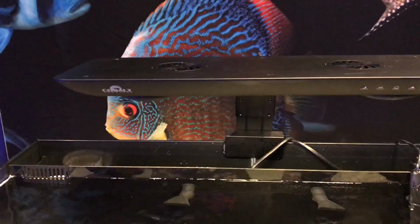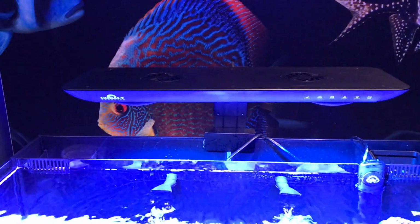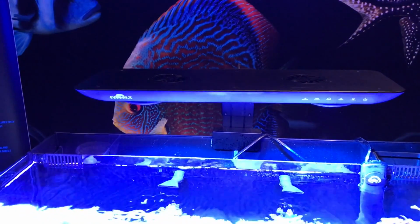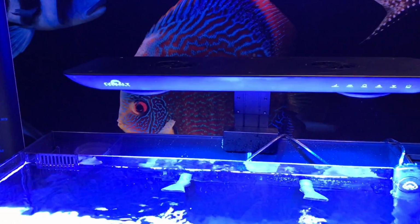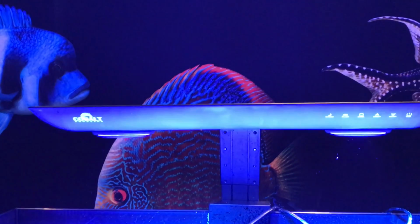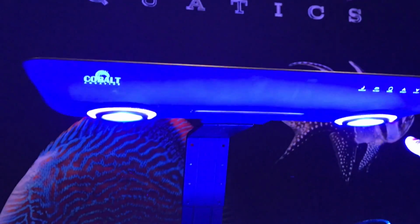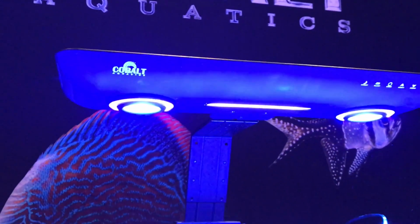Last but not least, I took a minute to revisit the Cobalt Aquatics Sea Ray 200 LED. I first got a look at this in Orlando at Global Pet Expo, but yeah, it was really cool to see this light again. It's still on track for shipping this year. I think it's going to be like $899, but it has a lot of really cool features.